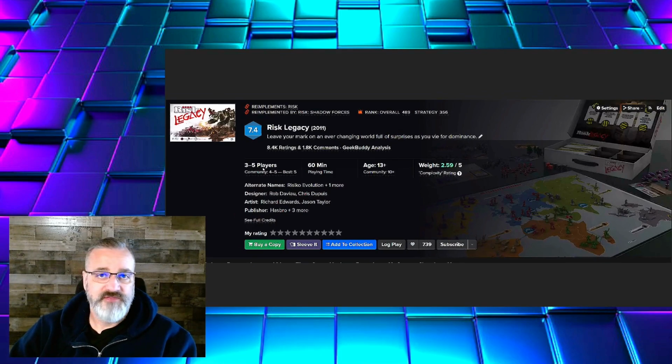It's good for 3 to 5 players. Takes about an hour to play. Age recommendation is 13 and up, and the complexity is back up in the medium range at a 2.59. So if you've played Risk before, you know that it's not that complicated of a game. Even with some additional mechanics in this version, it's probably not that much harder.